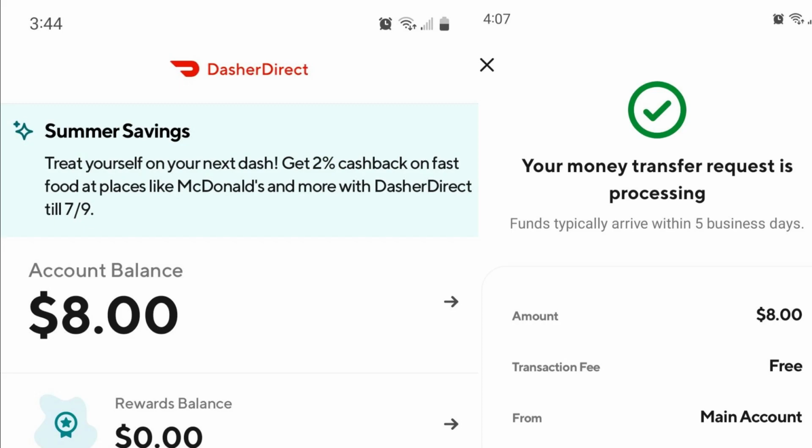So right here are the two screenshots that I took from the DasherDirect. On the left-hand side, you can see the account balance, $8. That updated 30 seconds after I completed the dash, so it is very instantaneous, and it works very well. And then on the right, you can see that the money transfer request is processing, meaning that I took that $8 and transferred it to my bank account. So it should show up within 5 business days. At least that's according to what they say about it.